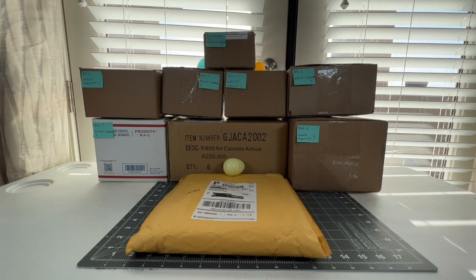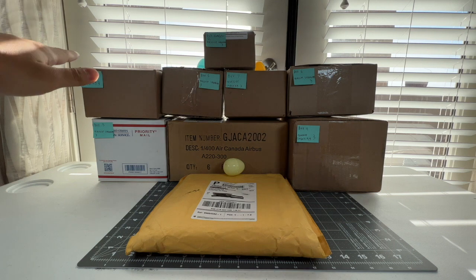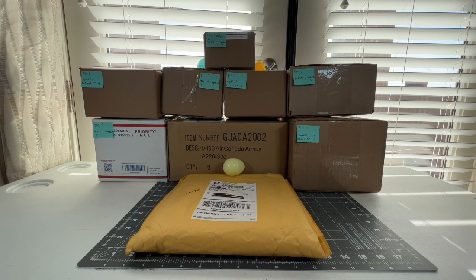So we're going to go through box orders from February to March. Technically, I started ordering these models back in February. So we have box number 1, box number 2 up there, and box number 3, and we're going to go in order. So without further ado, let's begin with the first box.